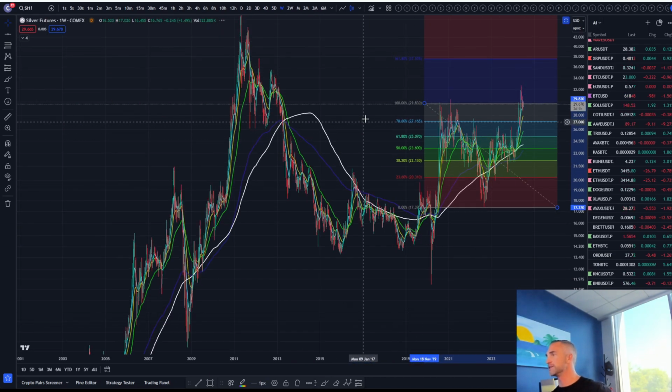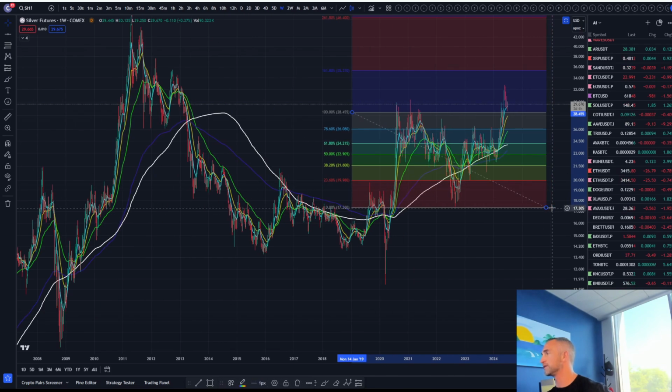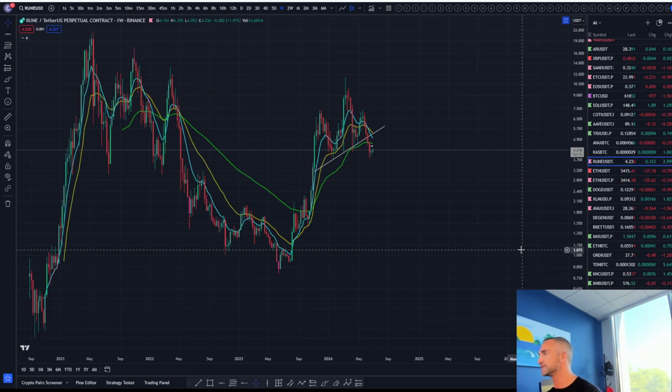Above here, good. I do think silver could have a bit more of a run. Definitely more upside opportunity than gold, if you ask me. Again, I'm not a financial advisor, not financial advice.